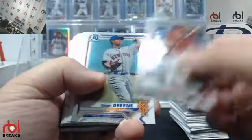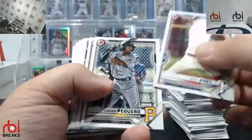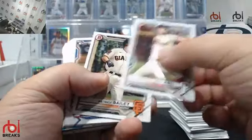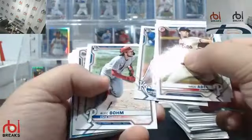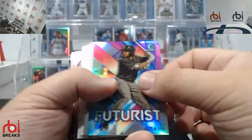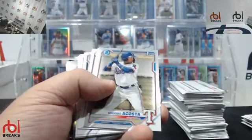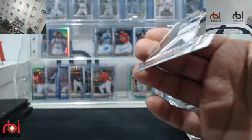Carroll and Green chrome. Paper Peguero for the Pirates. Futurist CJ Abrams. Jarvis and Acosta chrome first for the Rangers.